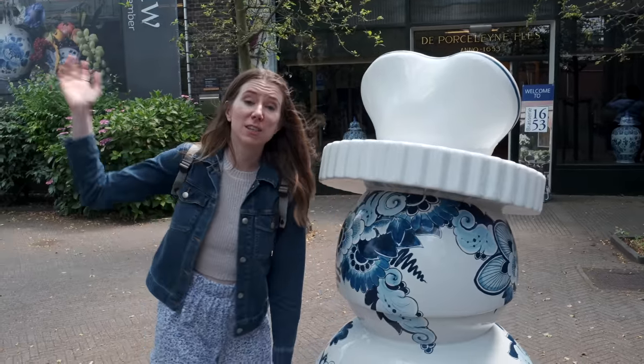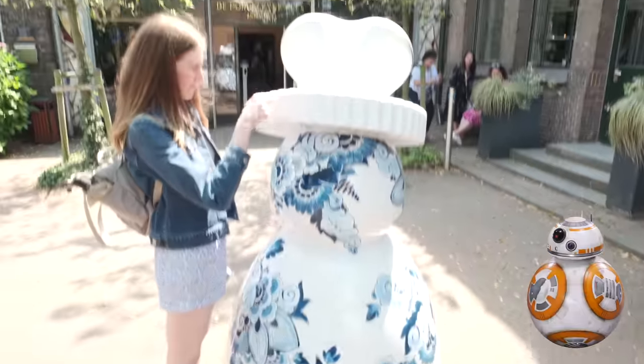Welcome to the Royal Delft Museum and Factory. Now, we're not typically museum people, but this one definitely piqued our interest since Delftware is pretty popular in the US too. And also, is this a Delft BB-8 with a chef's hat? Let us know in the comments.